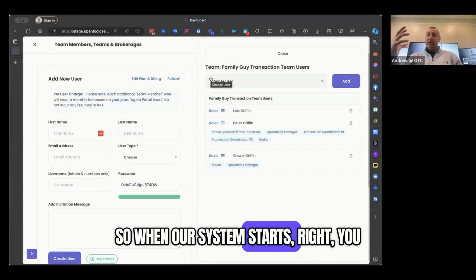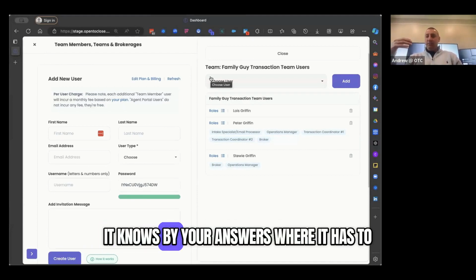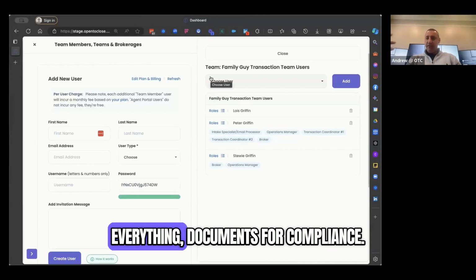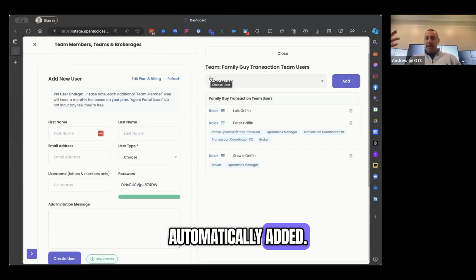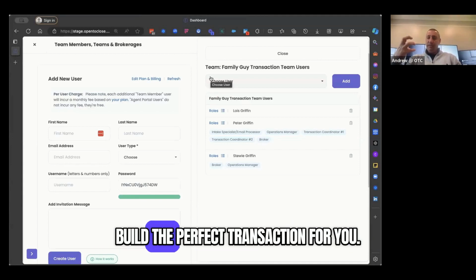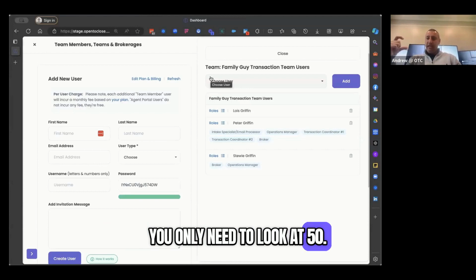So when our system starts, you fill out an intake form or however you want to start the transaction. It knows by your answers where it has to go and what we need to add. If you tell me there's an HOA, we're automatically going to add the HOA tasks, the HOA fields, the HOA triggers, the HOA documents for compliance. Everything you need about HOA will be automatically added. Same thing with well, septic, solar, all these things that could happen in a transaction. We're going to automate that process and build the perfect transaction for you, so you're not looking at 400 tasks when you only need to look at 50.